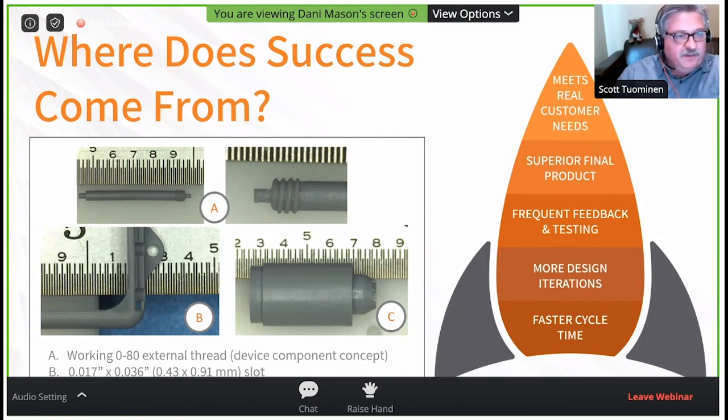A couple other really interesting features on the A there. That's an OT 80 thread. I'm a machinist. I hated cutting threads like this. I wasn't a Swiss operator. Maybe for Swiss guys, this is super easy. But I had a design engineer who was getting quoted weeks and thousands of dollars for that part. And she's like, I just want to test this one part.